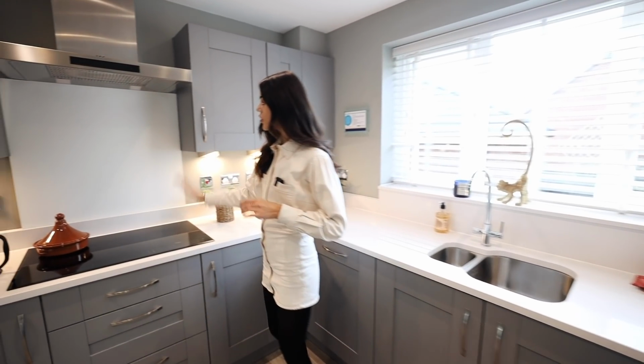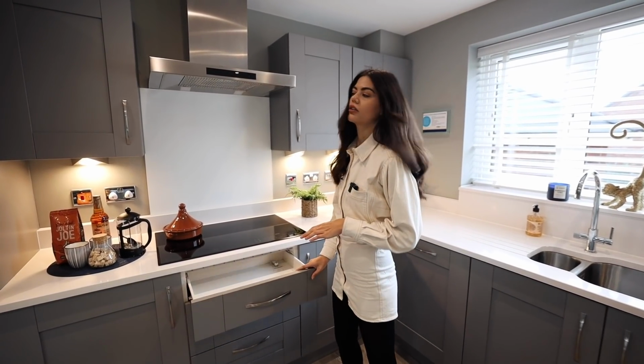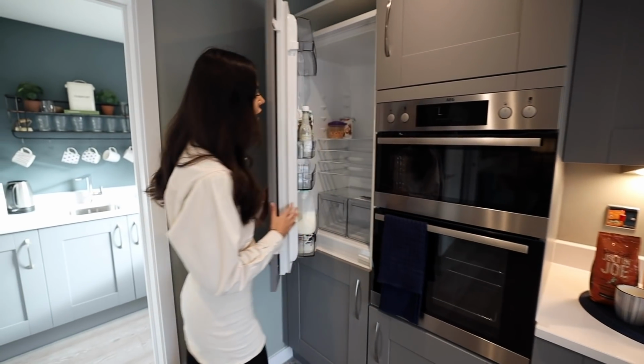And then coming around, we've got the induction hob. And I love a drawer under the hob. I would put probably my cutlery in there. I think that's really handy. And then we have the fridge freezer here.